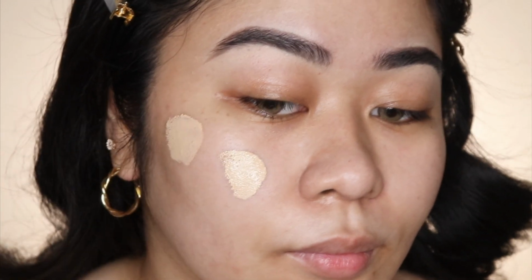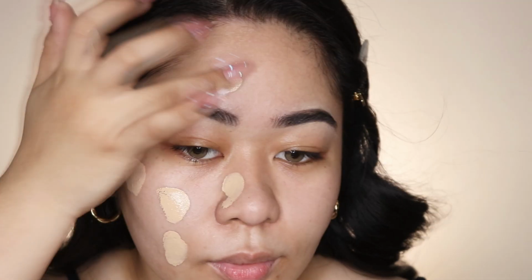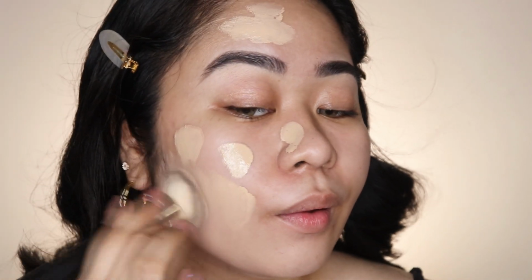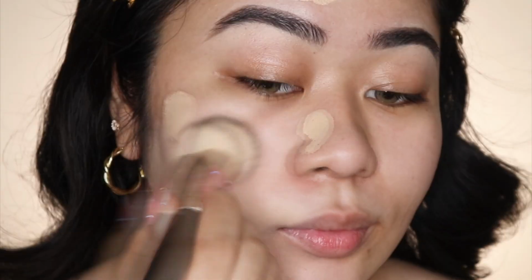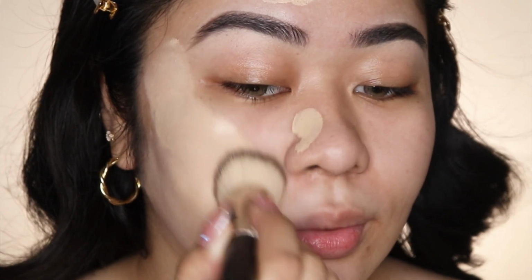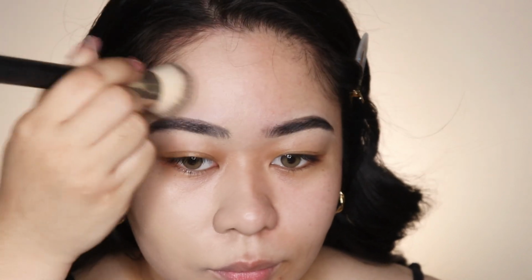I like to apply my foundation one side at a time, and I first blend it out using a foundation buffing brush, and then afterwards I go in with a damp beauty sponge to further blend out the product and to remove any excess foundation.